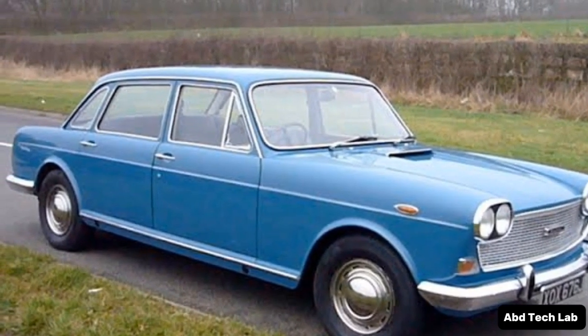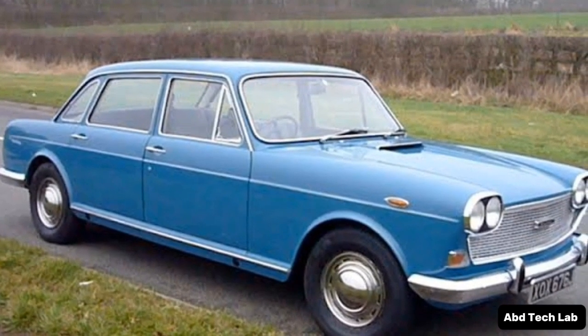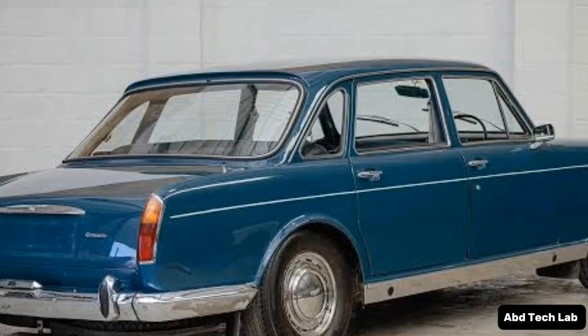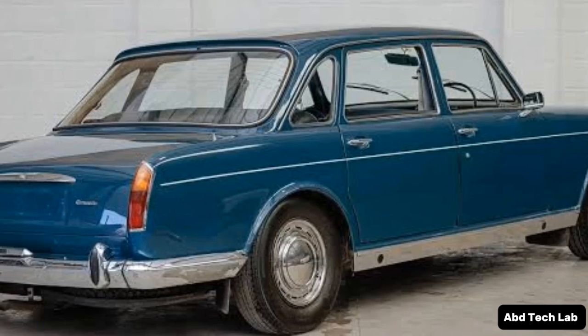Now get this, British Leyland already had multiple luxury cars in the pipeline, the Jaguar XJ6, the Rover P5B, even the Triumph 2000 was lurking in the shadows. So where did that leave the Austin 3 Litre?